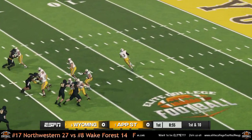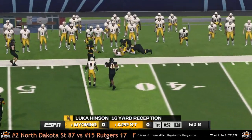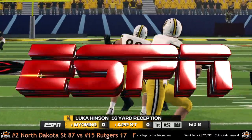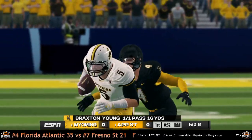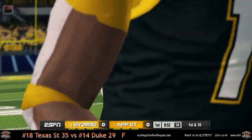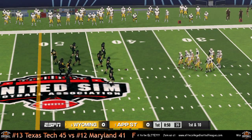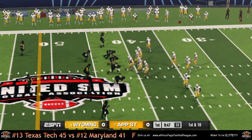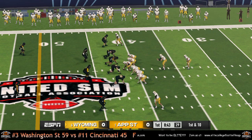Three-man out. Fake handoff to McFly. Pretty medium or deepish pass to Luca Henson, and that'll be a first down, first play of the game. Wyoming striking out first with a pretty good play, if you ask me. Setting them up in decent field position for the rest of this drive at the 41.